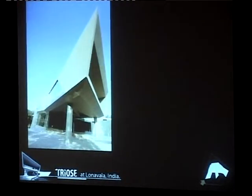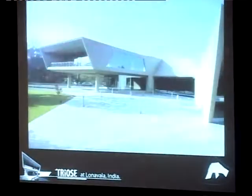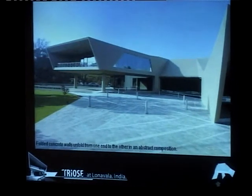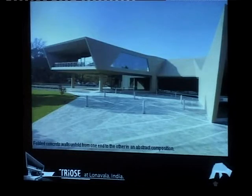So this is a close up when you come to the entrance and then when you turn. And this, what you see on the right hand side, is a food court that is actually descending down from the higher volume into the lower volume, sitting in the middle of the landscape area.